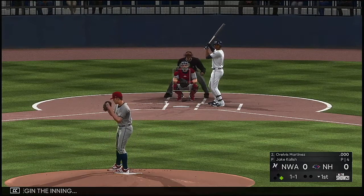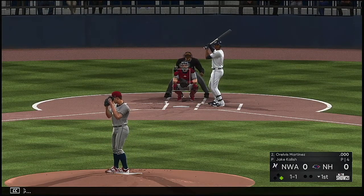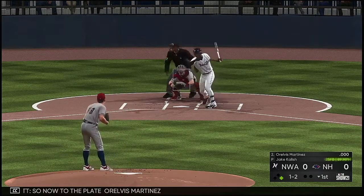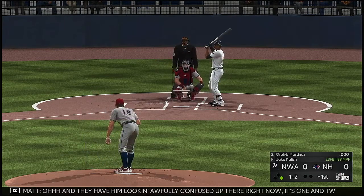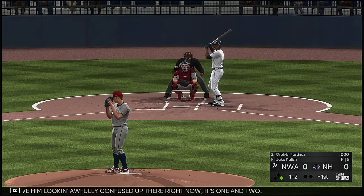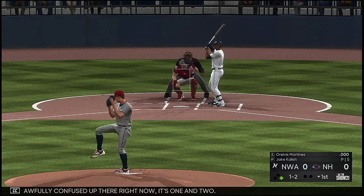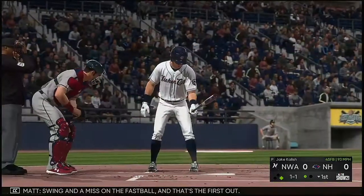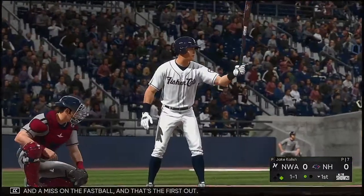Batter seven, the third baseman, Orelvy. So now to the plate, Orelvy Martinez. Oh, they have him looking awfully confused up there right now. It's 1-2. Swing and a miss on the fastball, and that's the first out.